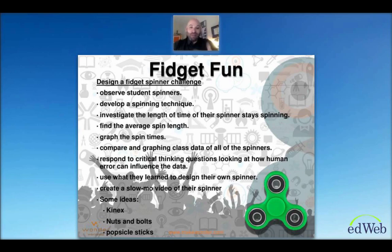What the students are able to do is they can develop a spinning technique, and they can draw it out on paper and figure out what they want it to look like. And then they can investigate the length of time their spinner stays spinning. So now they're able to track some data from the spinners that they're wasting their time with, right? You can find the average spin length, and then you can graph the spin times, and you can even compare and graph class data of all the spinners. So what a great way to bring data into something they're obsessed with right now to learn from.